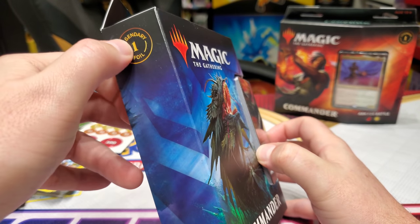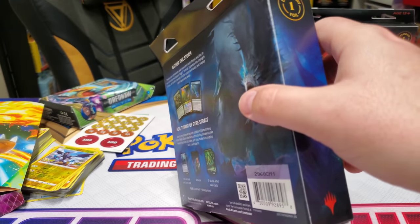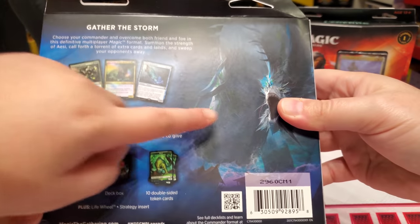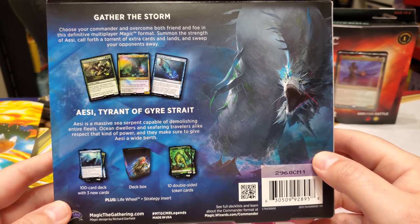On the side, it could be better right here. It just says legendary foil. Make that gold. And then just have a little kid smiling right here. It'll make you want to buy it. Everyone loves smiley kids. Put a little kid right here giving a thumbs up. And the dragon looks like he's going to eat him. I'd buy that.